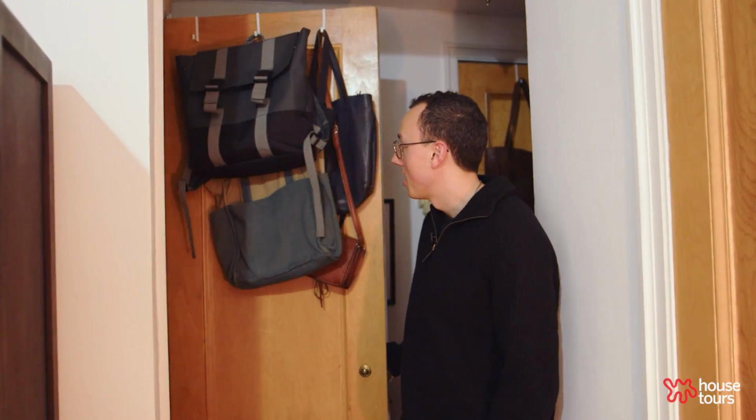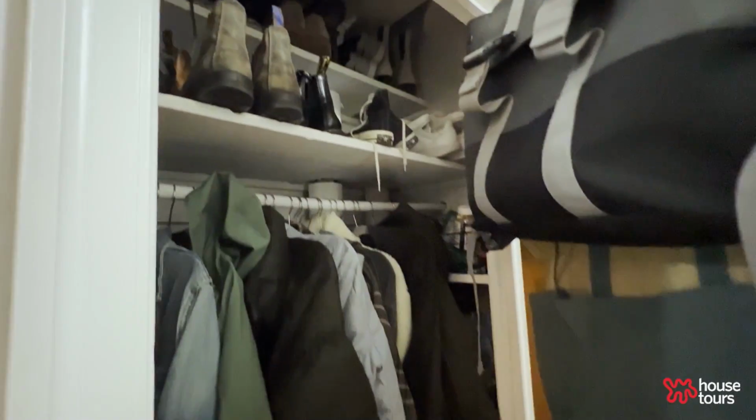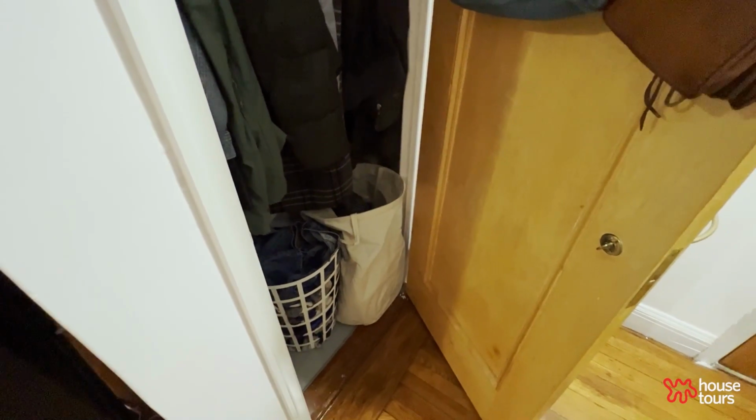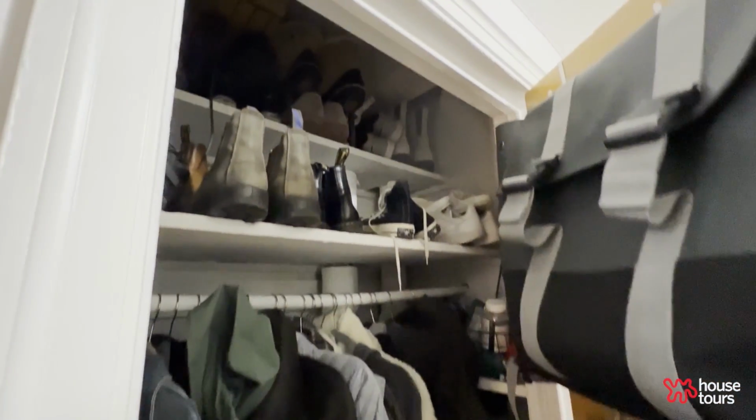Okay, so our second closet, like I said, is a coat closet. We put some of our bags up here, all of our winter coats, spring coats, all the coats. And then we also have our laundry. So we just separate it into 2 different piles down below, have more shoe storage up top.